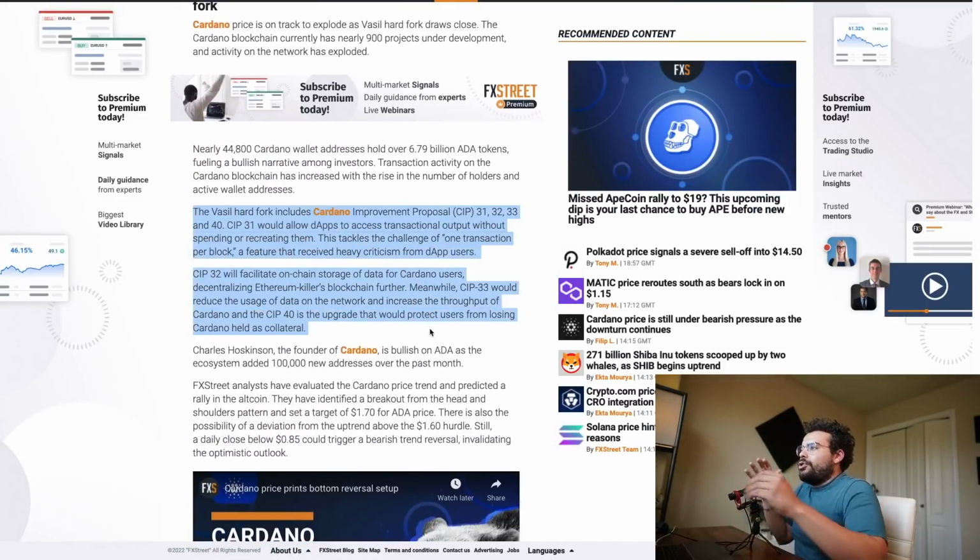And what's hugely important about this is that it's going to be one of the biggest improvements to Cardano in its history. So it's mainly attacking 2 or 3 things. Basically, one would be allowing dApps to access transactional output without spending or recreating them. So that kind of takes away the 1 transaction per block complaint that we're hearing from dApp users on Cardano.